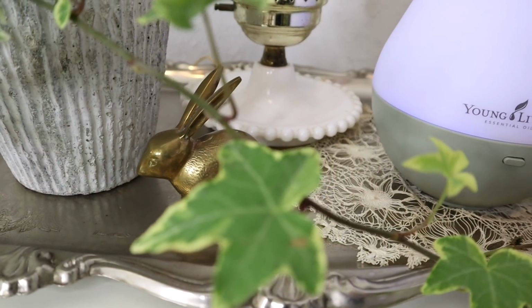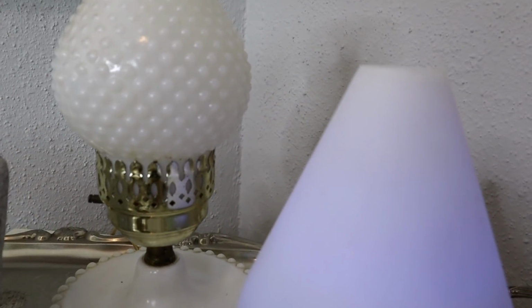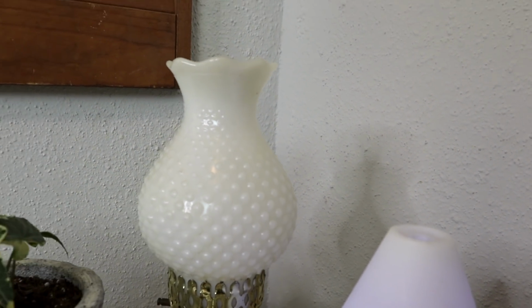I also keep my essential oils in here. So while I don't love it, I'm holding out to find a new piece of furniture that can take its place, and I want to wait for like the right price and the right one.